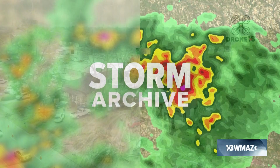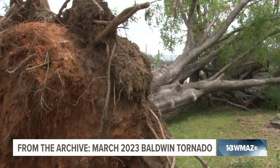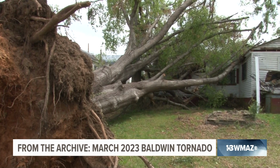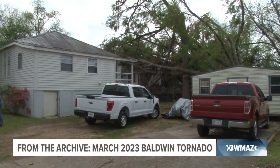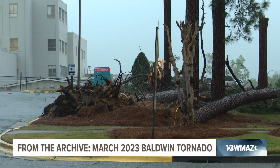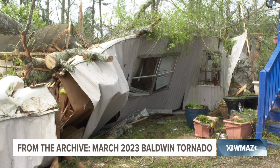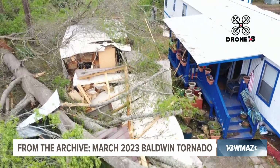We saw pretty devastating stuff as recently as last March in Baldwin County. Winds from an EF1 tornado reached 105 miles per hour, and we saw tons of downed trees. Parts of Northside Baptist Church were destroyed, the hospital was hit, and even the EMA Center saw damage. Monica Jones's mobile home was destroyed by 3 large trees that fell.